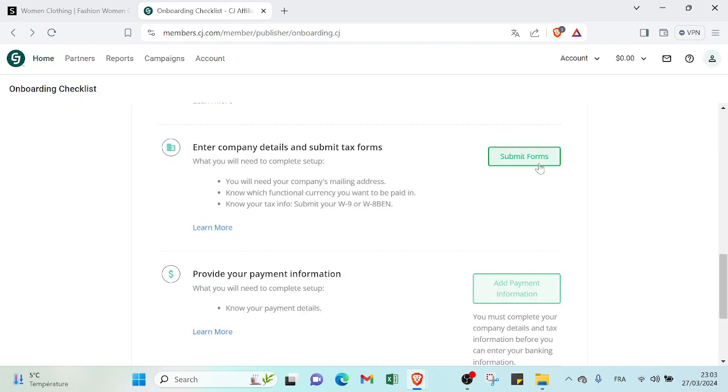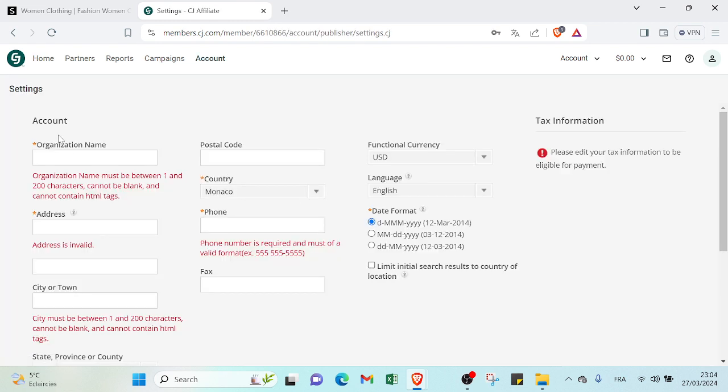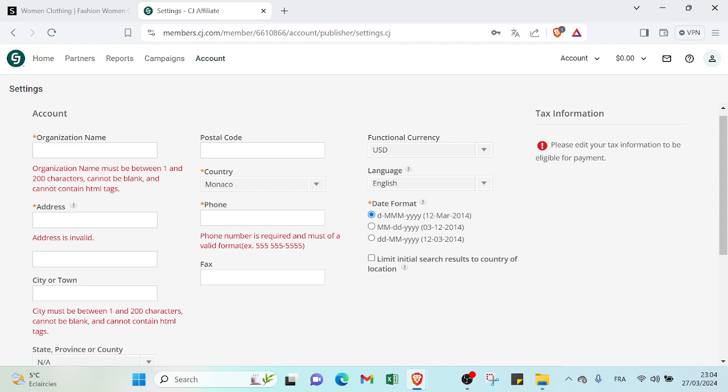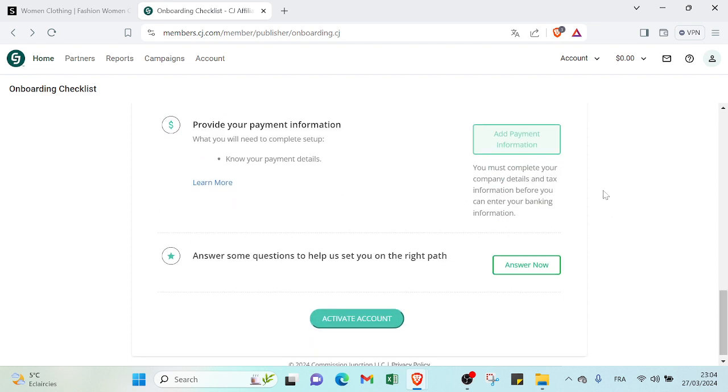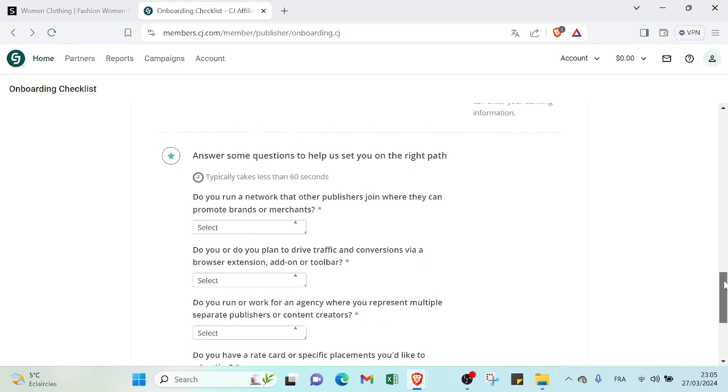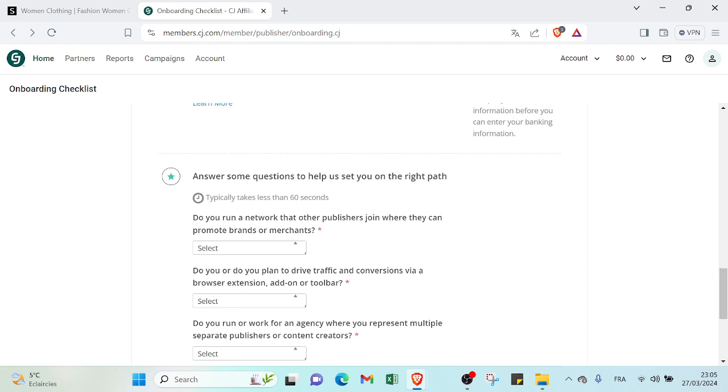Then you will add your submit forms by clicking here. You will, for example, fill in your organization name, postal code, address, city or town, state or province, phone, fax, official or functional currency, language, and date format. Then you will add payment information after completing your company details and tax information, and then you will click over here and answer these questions just to help CJ members set you on the right path.